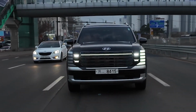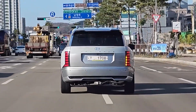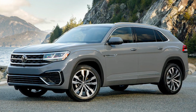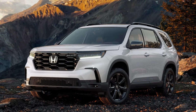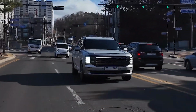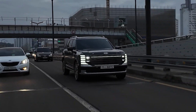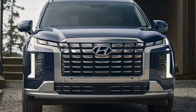Like any other car, the Korean flagship is far from being the only impressive model in its category. Key rivals, aside from its corporate sibling, the Kia Telluride, include the VW Atlas, Toyota Grand Highlander, Mazda CX-90, Honda Pilot, Subaru Ascent, Ford Explorer, and the Jeep Grand Cherokee L. We expect the new Palisade to debut late this year or early next year as a 2026 model, since the current version already occupies the 2025 MY spot.